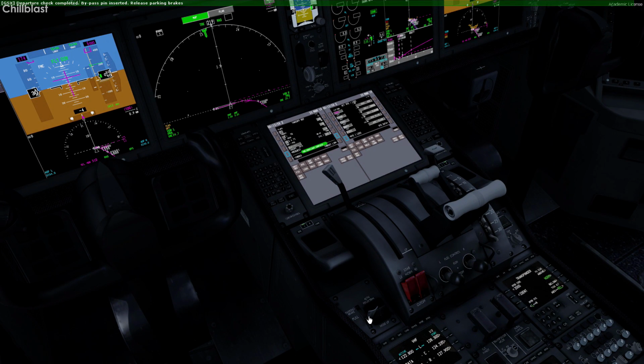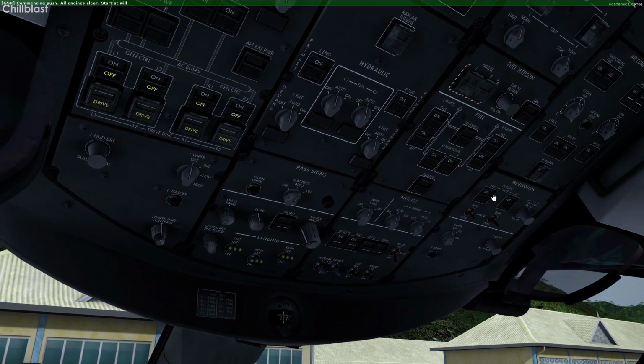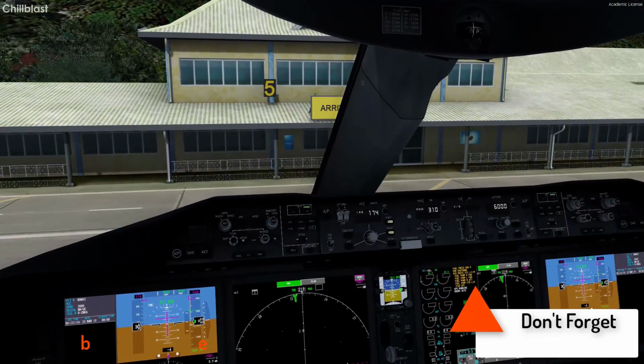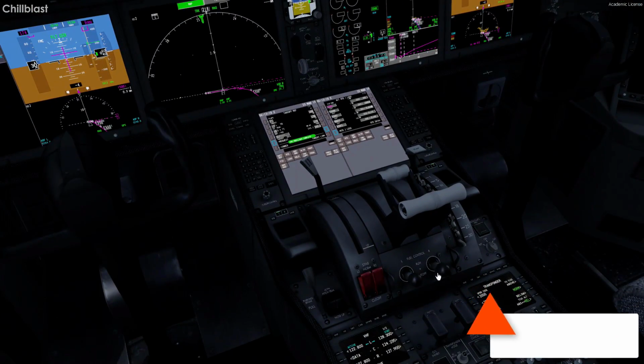Okay, it looks like the apron is clear. Release parking brakes. Parking brakes are released. Pushing now. Clear for engine start. Okay, we can start up our engines. So we are in the 787, which is a very nifty way. It's very awesome, I guess you could say, which means we can start both engines at the same time, like so.